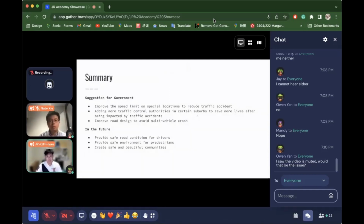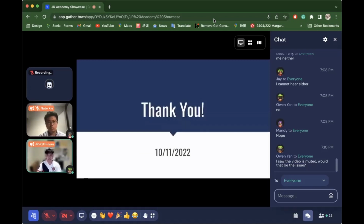If the Queensland government successfully handles all the traffic accidents that happen in Queensland, we believe that in the future they will provide safe road conditions for drivers and a safe environment for pedestrians, and even achieve the final goal of creating safe and beautiful communities for Queensland. That's the end of the presentation. Thank you very much, and we hope you enjoyed it.